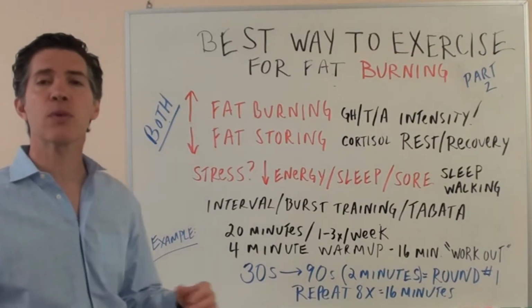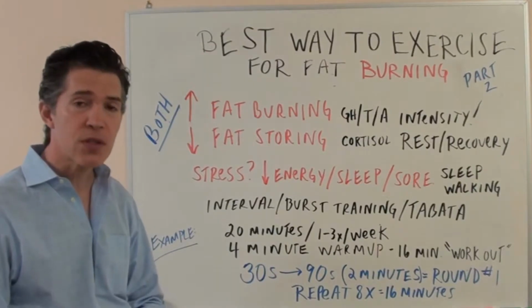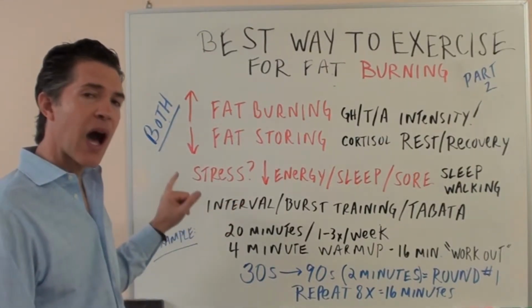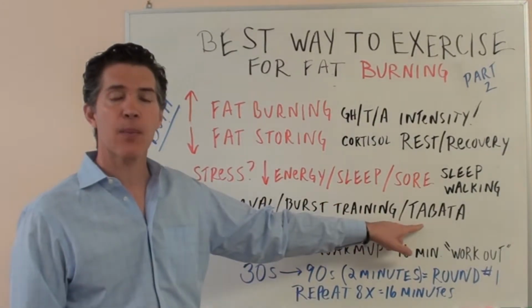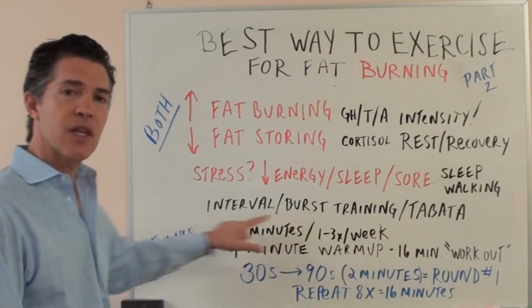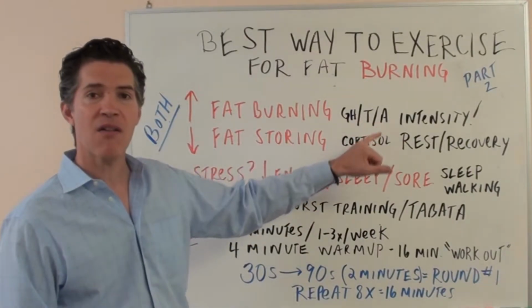If you do your research, you can look up things like interval training. Sometimes it's called burst training. Sometimes it's called HIIT, which stands for high intensity interval training. And then the Tabata protocol. That's what a lot of Olympic athletes do. And again, this protocol does those two things. It focuses on intensity followed by rest.